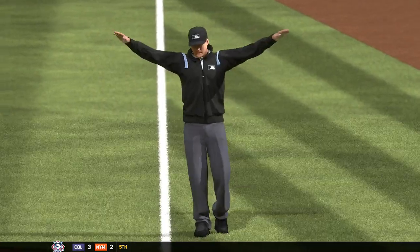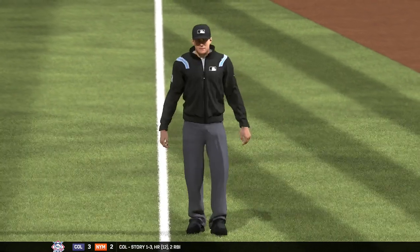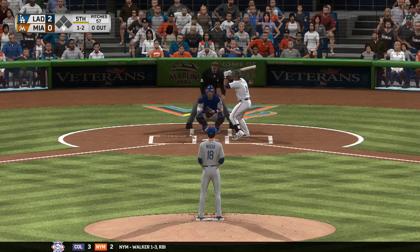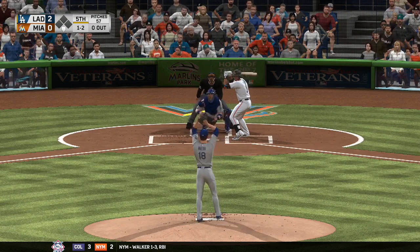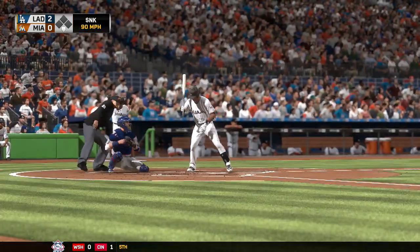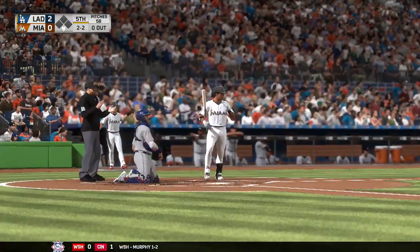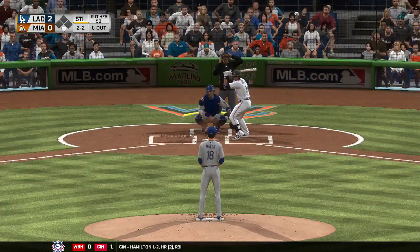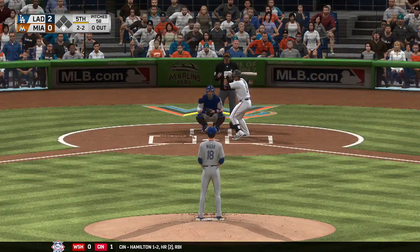Checked his swing there. Did he go around? No, says the first base umpire. Ball 1. Ready on 1-2. Checks his swing here, but he does so in time. Boy, a check swing on a pitch way out of the zone. Just held up, but boy, as a pitcher, you're hoping that he swings at that one.